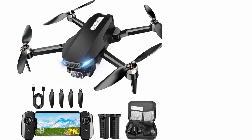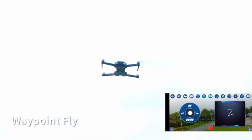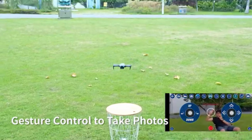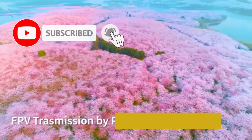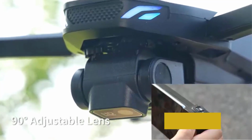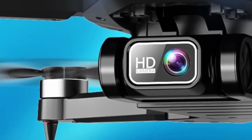A key highlight of this model is its brushless motor, which offers more power, quieter operation, better durability, and longer flight life compared to drones with brushed motors. Altitude hold ensures the drone hovers steadily at a fixed height, making it easier to control and improving photo and video stability. It supports gesture selfie, allowing users to snap photos or start videos using simple hand gestures in front of the camera, a fun and easy way to take pictures without touching the controller.